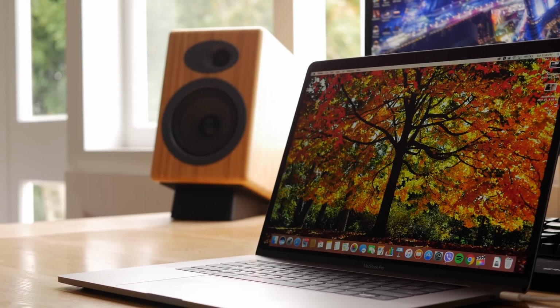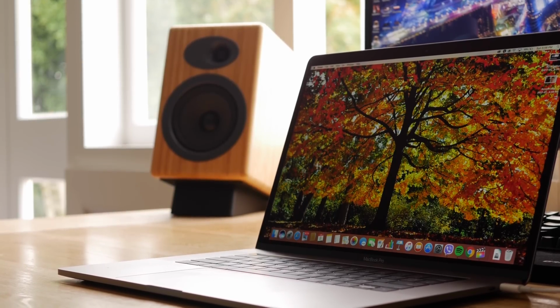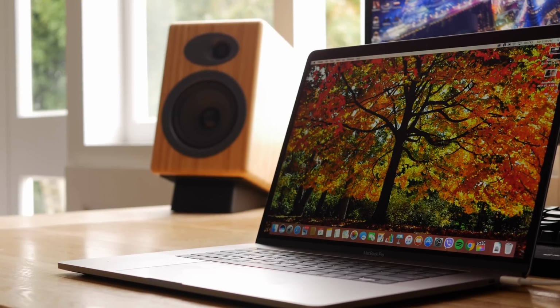When I think of performance, the first thing that definitely doesn't come into my mind is laptops, especially Apple laptops that are supposedly under-spec'd and underpowered. So it was with rather bated breath that I picked up a $3,500 MacBook Pro to become my main video editing machine. First off, let's talk specs.